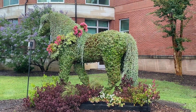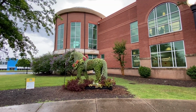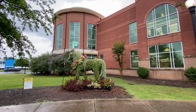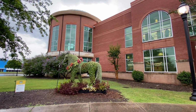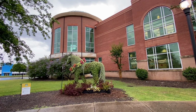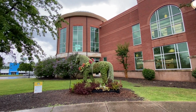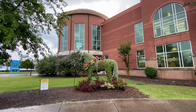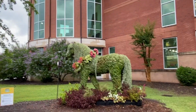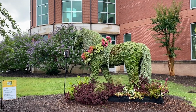So pretty. And just in case you're wondering where Baron is at, Baron is in front of the Greenwood County Library. It's a beautiful building. And Baron is just as pretty as ever. Well, I do think it might be prettier because it did just pour down rain here.